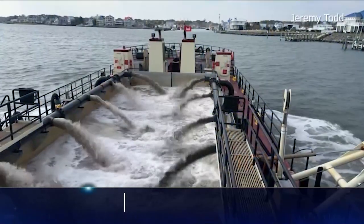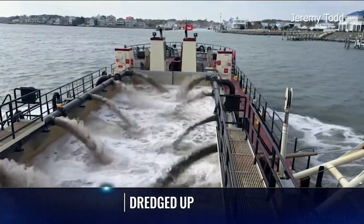Water and sand dredged up, pumped onto a boat in Ocean City. Good evening. I'm Madeline Overturf. Thank you for staying up with us after Sunday Night Football.